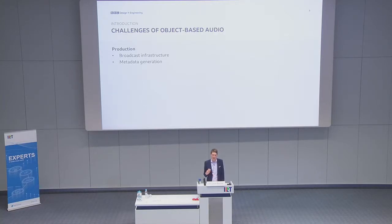And we also need the tools to generate that metadata, either through capturing metadata that already exists, or providing extra tooling to allow the producers to create that metadata for their program. To distribute this, we need to be able to get different systems to talk to each other, so we need some level of metadata interchange, agreeing on endpoints so that things don't get mangled in the broadcast system. And we need an efficient way to encode it so that we're not quadrupling or increasing by 10 times the amount of stuff we have to broadcast.